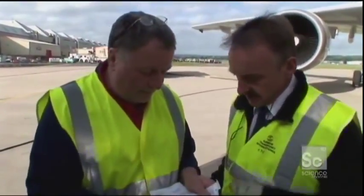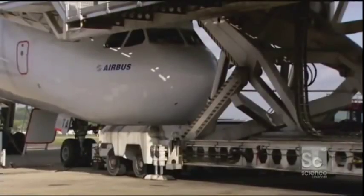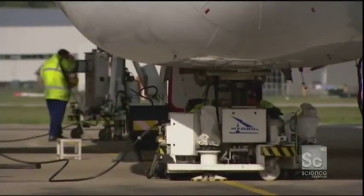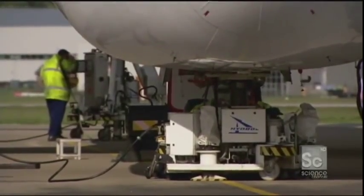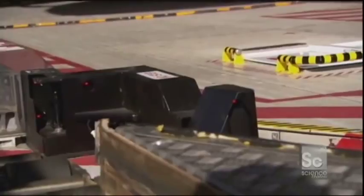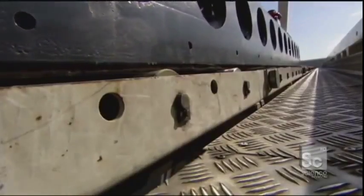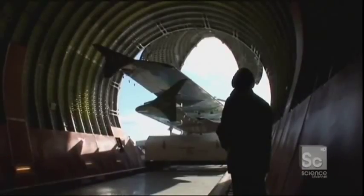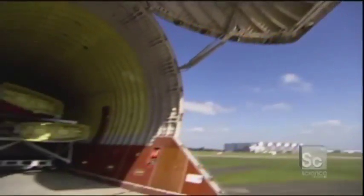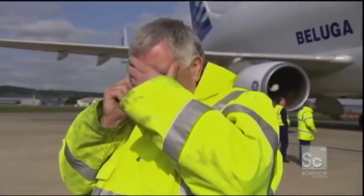So we have to do it manually on this? Okay. Beluga has a highly accurate leveling system. By increasing the pressure in the front wheel's hydraulic suspension, Beluga can quickly raise its front end. Okay? The plane and the loader are now fully aligned. And the first set of wings roll on. Then, the second set. Just put the second wing set on now.